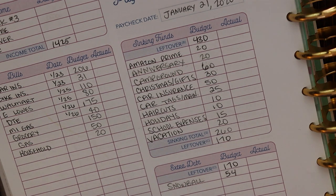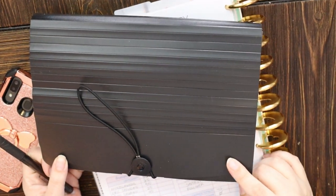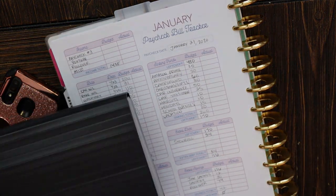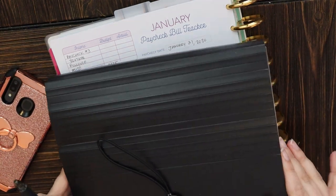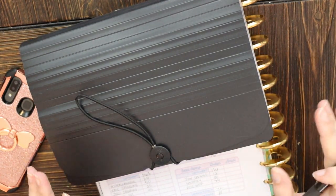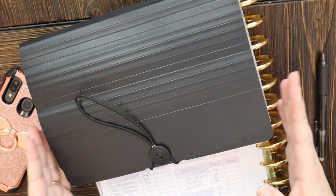I do my sinking funds in cash. I pull them out, I separate the money into my little accordion folder here, which I'm zoomed way in so you guys can't see. There we go. I separate it into my little accordion folder, and we just save it week to week until these expenses come up, and then we have the cash to pay for them. This goes right into my home safe so that, you know, it's safe. It's not just laying around my house. And that's essentially how I do it.